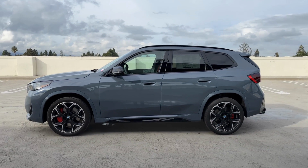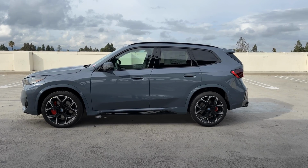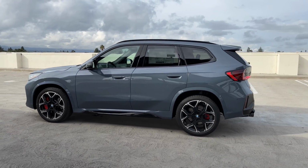Taking a step back and taking in the side profile of the X1, size-wise, it's much bigger than the previous gen X1. It's skewing towards the X3, but not quite as long.